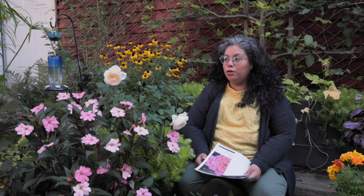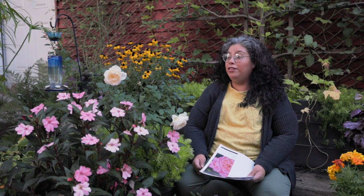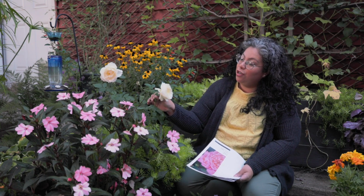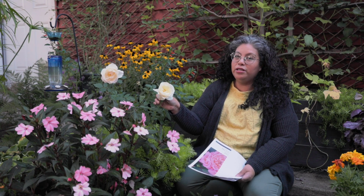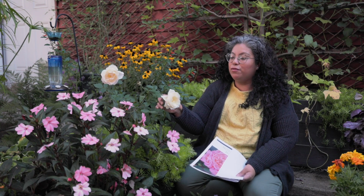If you are interested in these roses, you can order them before they come out next year at garden centers, or you can wait and keep your eyes out in your local garden centers. It's been really nice to talk about this one. It smells beautiful. Before I go, I want to tell y'all, it has a very sweet, warm cinnamon smell. It's very pretty.